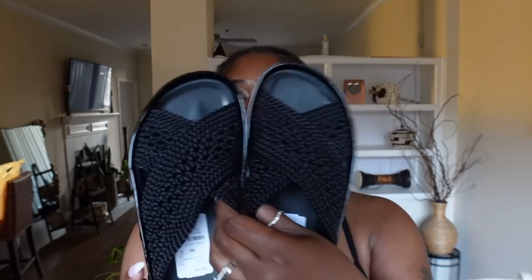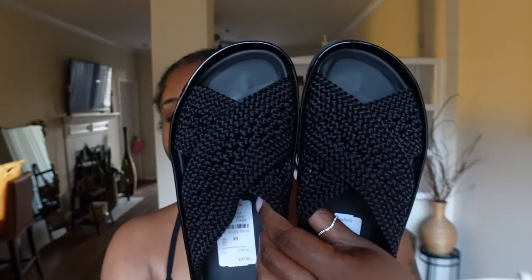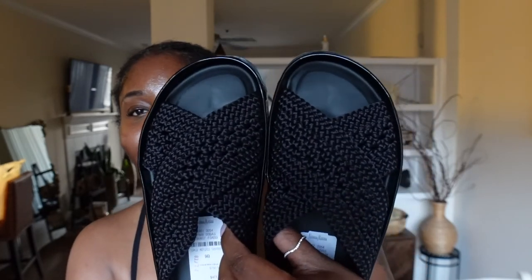It's last call, so whatever we have is what we have. And look at them. Girl, they're so good. I'm so excited. Look at how beautiful they are. The weaving of the straps.